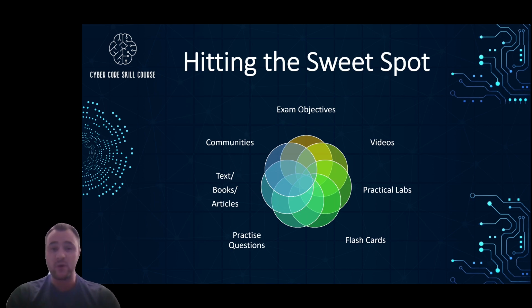And then when we're dealing with more theory and practical, if we talk about publications and books, that's more the theory side. But when we're talking about articles or text, it might be more practical, so you get the most up-to-date information based on a certain tool or technology.